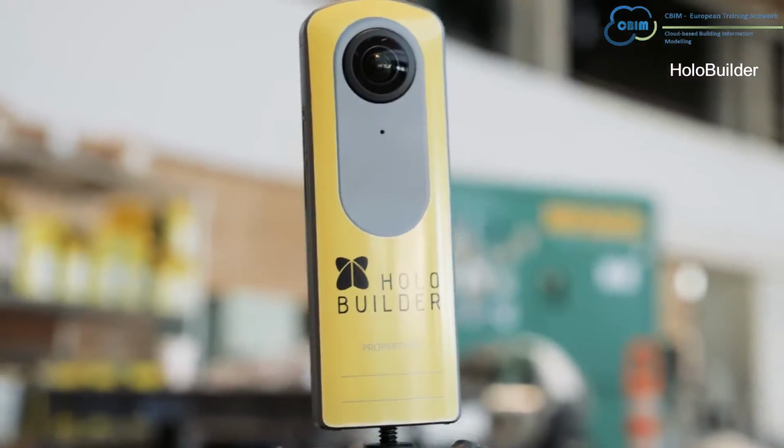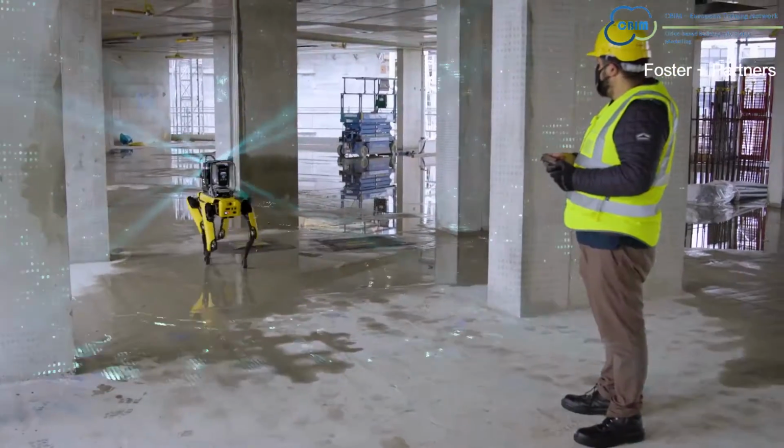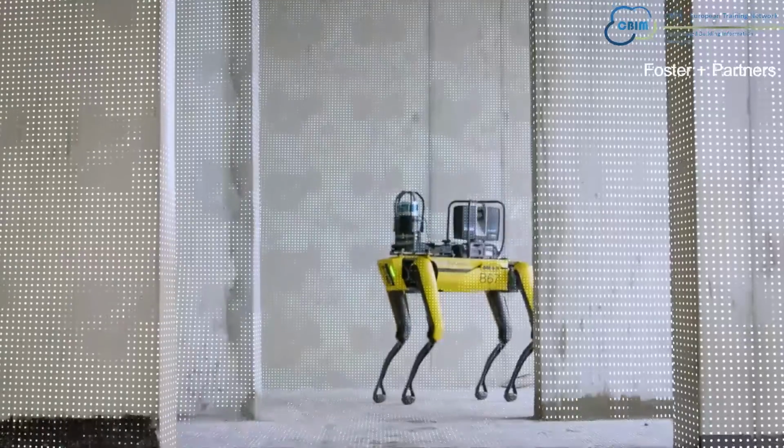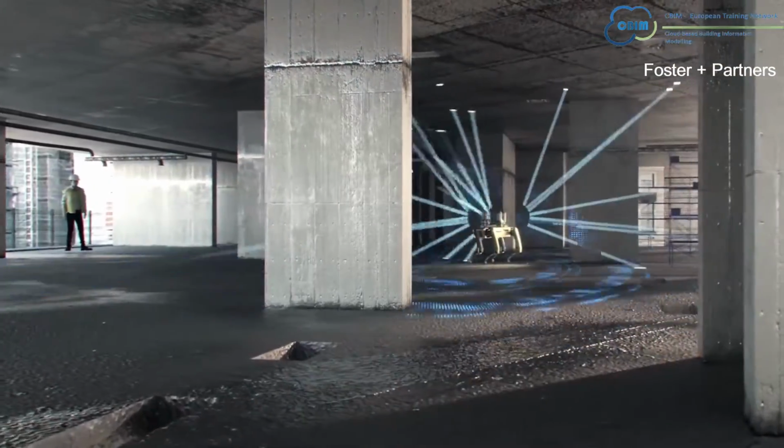Various camera and scanner devices can be installed on top of Spot. Through the use of this robot, the need to schedule countless hours of walking and waiting for scans and measurements at construction sites can be reduced.